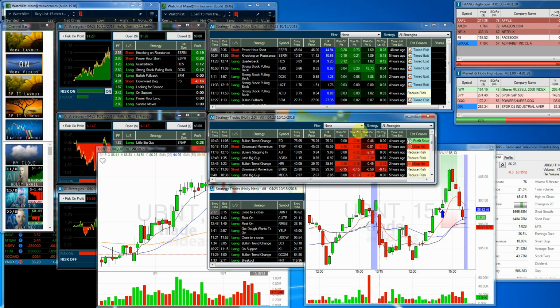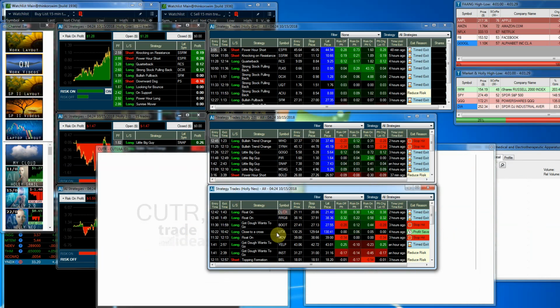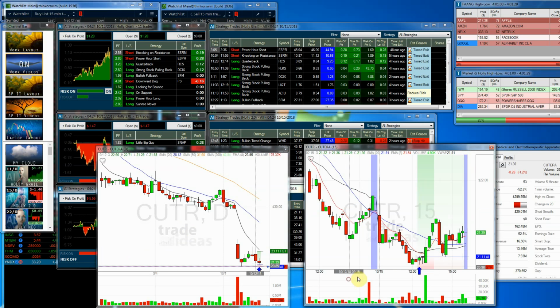And the risk on, her best trade was, let's see here, the same one. That was actually the best one in both categories. Oh, I clicked on the wrong one. I apologize. And we'll look here at CUTR, a long trade. She had 38 cents on the risk off, 30 cents on the risk on, a long trade. So there you have that.